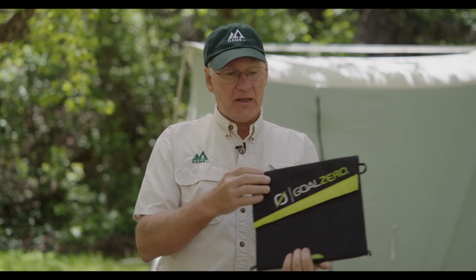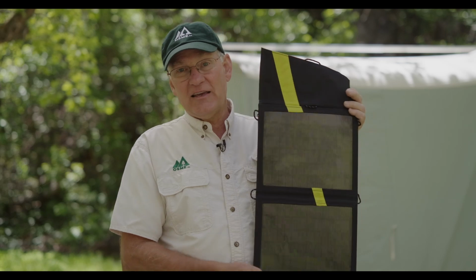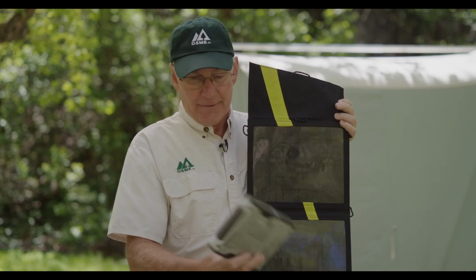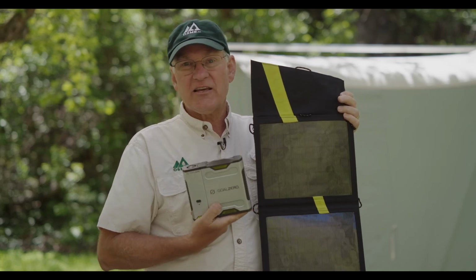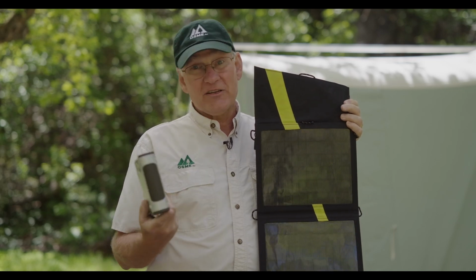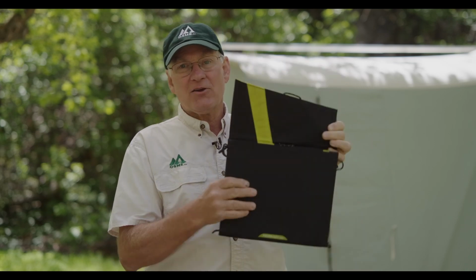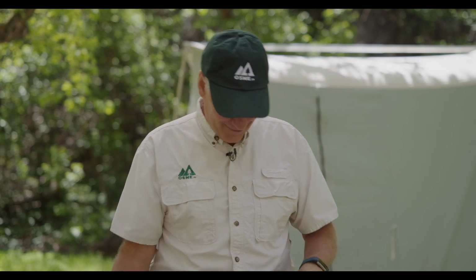And there are a lot of great solar panels out on the market. This is my favorite, Goal Zero. And so I just open this up, hang that from my tent, and it's got a battery pack. So I just hook these together, and I have never had a problem keeping everything charged, whether it's a laptop or your phone or whatever. So solar panels, easy, compact, take them with you.